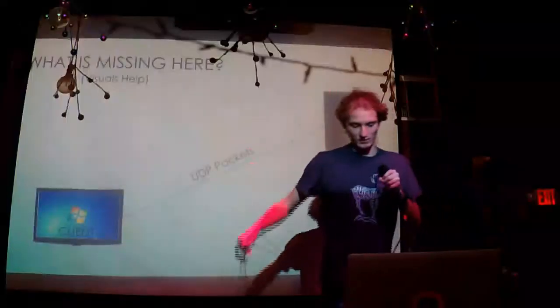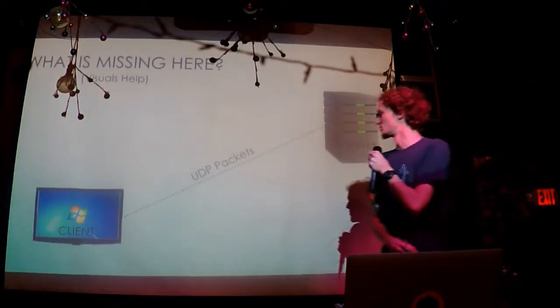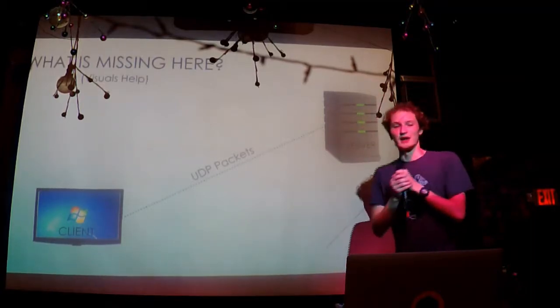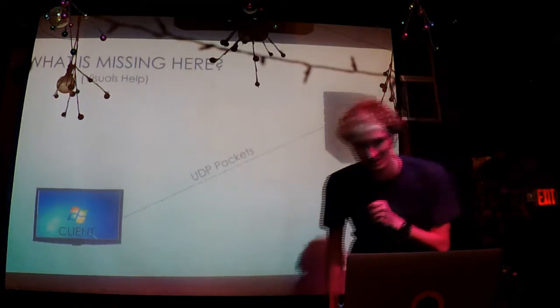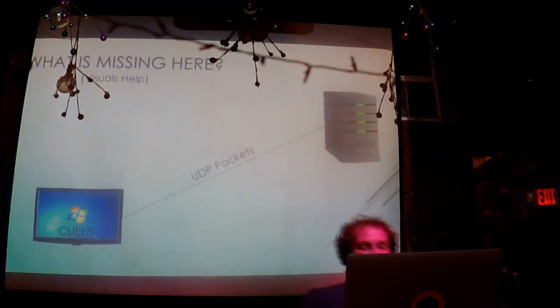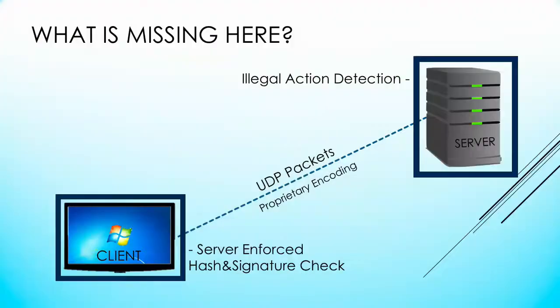Here's where it starts to get real. I like graphs and visual things because they certainly help me. This is going to be a pretty simple one, and I'm just going to hide underneath the projector screen here. This might be helpful. Let's assume an unsecured client and an unsecured server and then a whole bunch of in the open UDP packets. Well, let's add in and start laying in their added layers of protection.